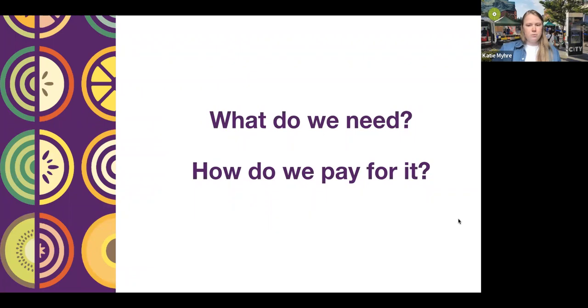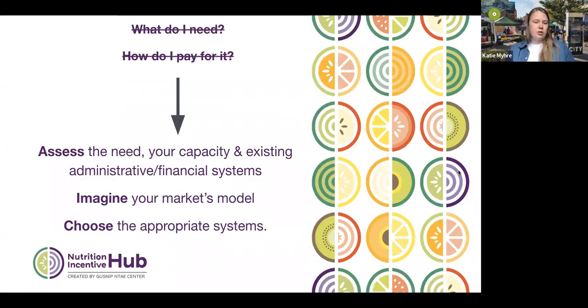So a lot of folks, when they come to me, ask, what do I need and how do I pay for it? And these are probably at the heart of why you're here. But I would encourage you to look a little more broadly at this process. What we like to do is assess the need within your market model, look at your capacity and see where your strengths and gaps are, and then look at your existing administrative and financial system. These pieces are really key to running a smooth SNAP program.